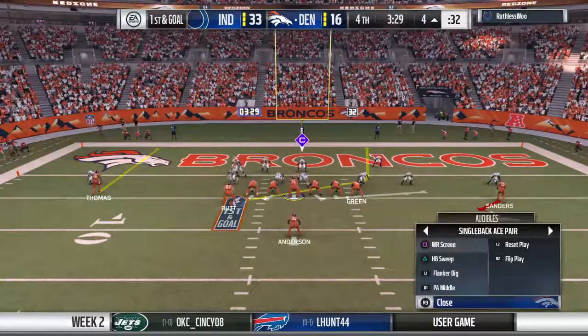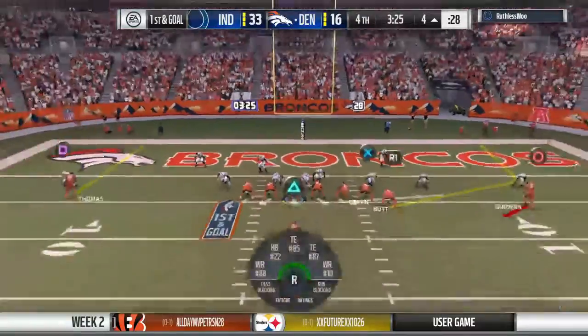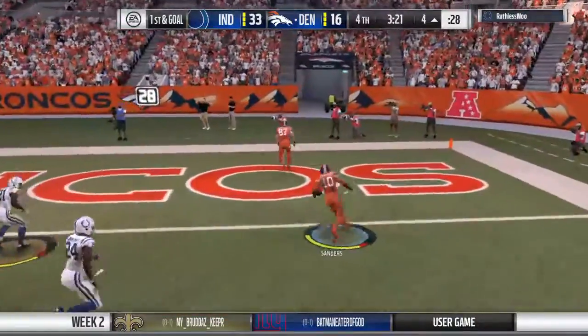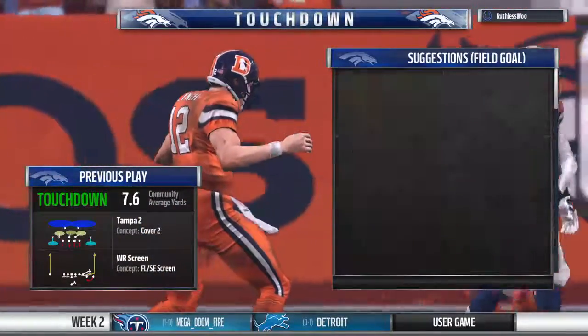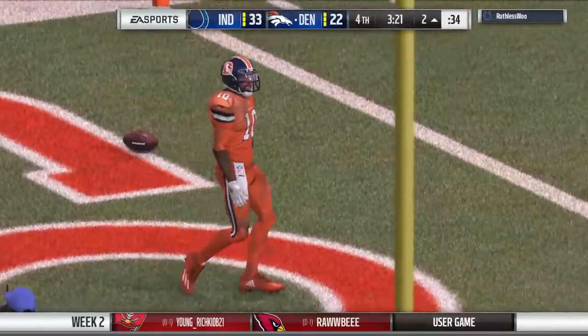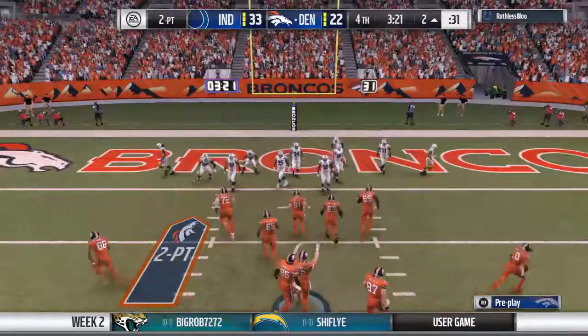And quickly, they get to the line. Now let's go. Now it's Lynch. This will be caught at about the 6. And he is into the end zone for a Denver touchdown. Emmanuel Sanders, his first touchdown here of the new campaign. And the Broncos cut into that lead.